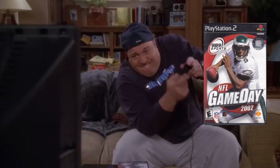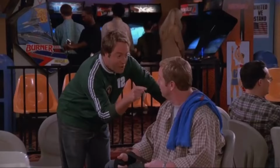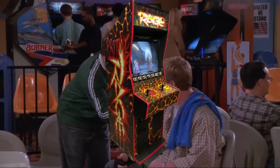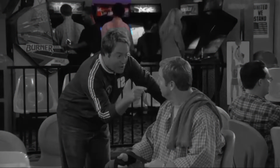It seems that he's either playing Madden or NFL Game Day 2002. Here's the PS2 being shown on display. In Season 5, Episode 5, there's a few arcade cabinets being shown. You've got your Afterburner, NFL Blitz, Primal Rage, 2-on-2 Open Ice Challenge. There's also an arcade in the middle of the screen, but someone's head's blocking it.